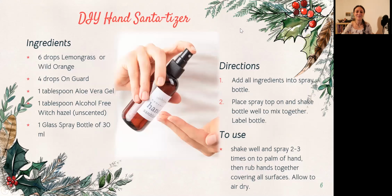Okay, so this is also nice, DIY Hand Santa-tizer. This is a funny name that I found online, but specifically for this Christmas, we are in this era of viruses and God knows what is going around. So it's a fun gift to give, because it's pure and you can use it everywhere. I have it all the time when I go shopping, and after I do shopping, I always use it. It smells really strong, it becomes a really strong scent, and also it's very purifying. So it really works well.